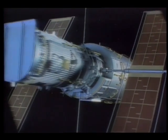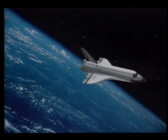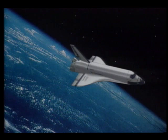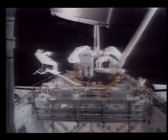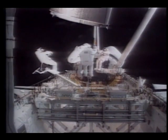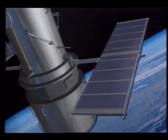In December 1993, Space Shuttle Endeavour will link up with Hubble in orbit to carry out a space mission never before attempted. Astronauts will make several spacewalks, during which they will service the key components. One of their first tasks will be to replace the solar arrays, the power behind the Hubble Space Telescope.